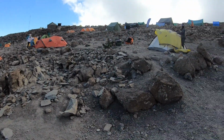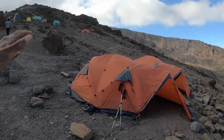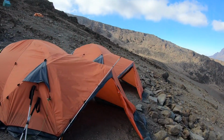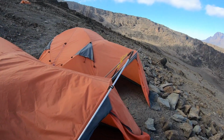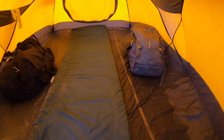So by now, you're probably wondering what these Monkey Adventure tents look like. And this is my tent right here. So let me show you inside what it looks like. It's quite roomy, spacious for one person. You can come in here, and there's a sleeping mat they provide.